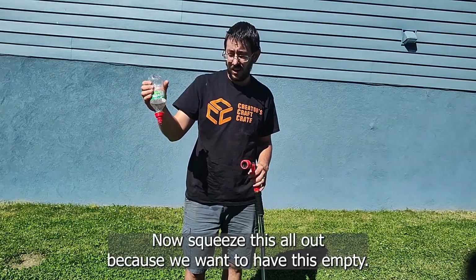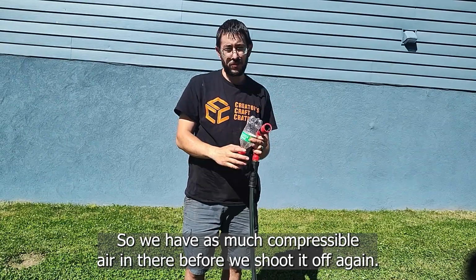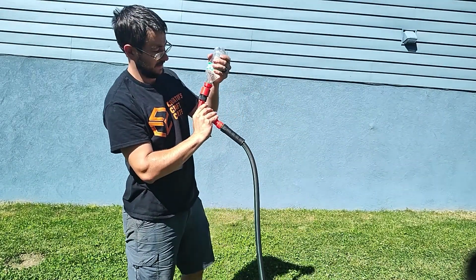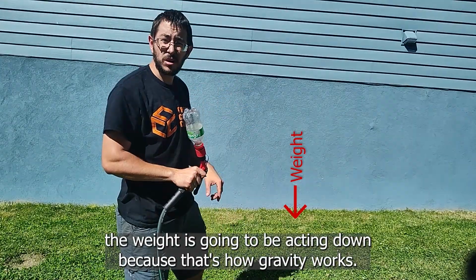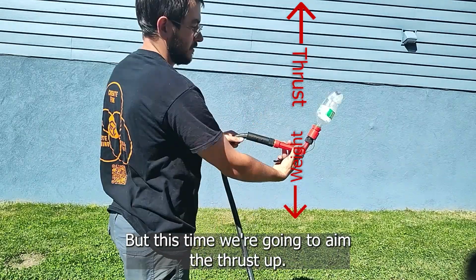Now we'll squeeze this all out because we want to have this empty so we have as much compressible air in there before we shoot it off again. And then we'll look at another scenario. In this scenario, the weight is going to be acting down because that's how gravity works. Weight's always down. But this time, we're going to aim the thrust up.